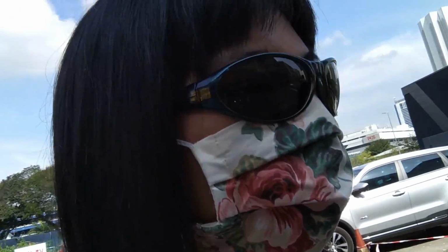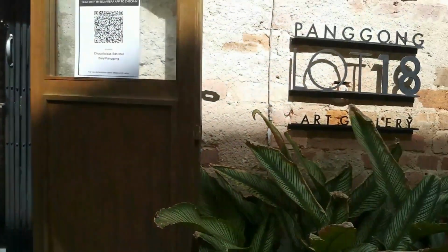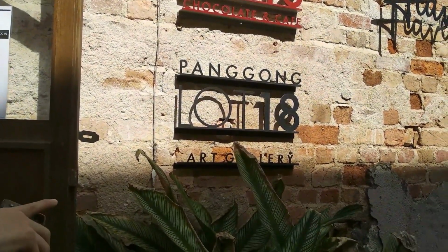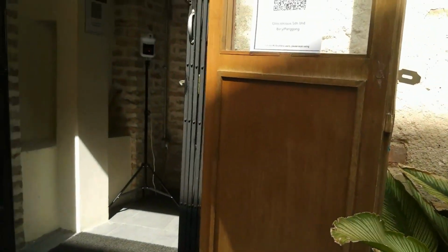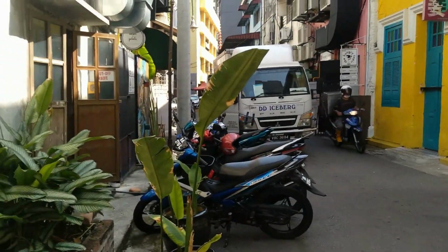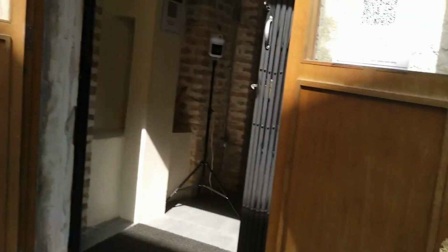We are so lucky. I think we got the last cheap parking. Yeah. Okay, we're guessing it's this area. I mean, it is. It's the art gallery, but in the front it says chocolate. We have to go around the back alley to find out. Alright, let's go, I guess.